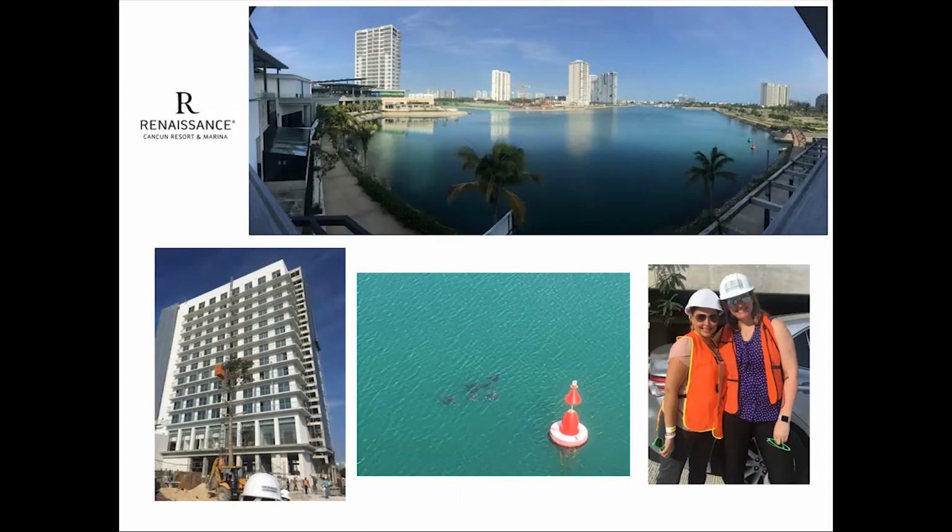But so this Renaissance Cancun is going to be opening December 15th. They're going to have 180 rooms open when they open. It's in a new area called Punta Cancun. It's a new development, all high-end shopping mall, high-end hotels. Everything's kind of located, this is a panoramic photo I took, everything's kind of located around this lagoon.